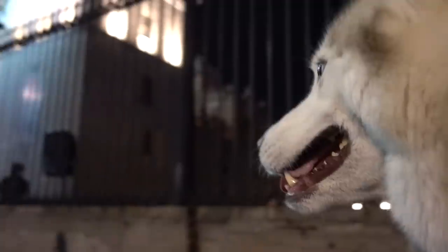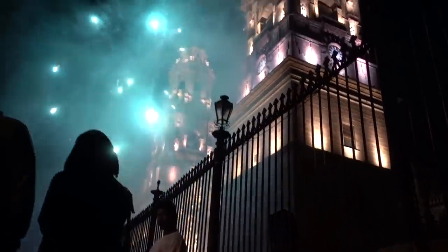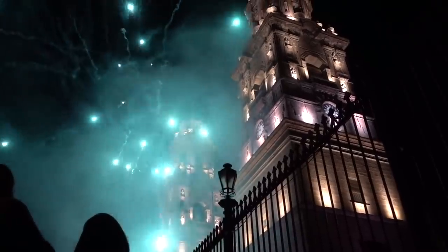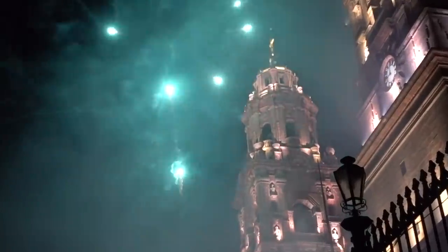Such a cool fireworks show because it was next to that gorgeous, gorgeous cathedral. And did you see them moving the lights on the cathedral towers as the show was going? Yeah, with the music, I think. Yeah, that was really cool.